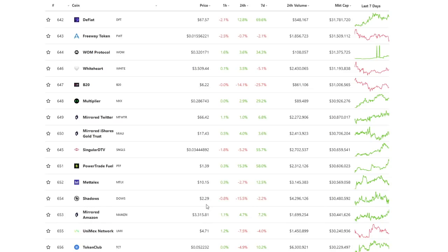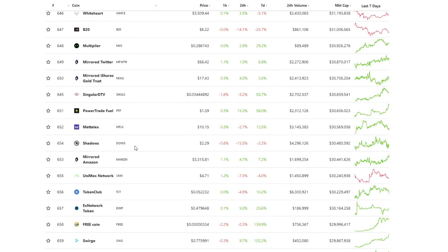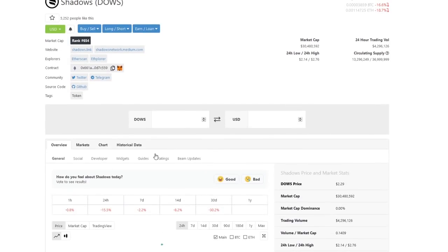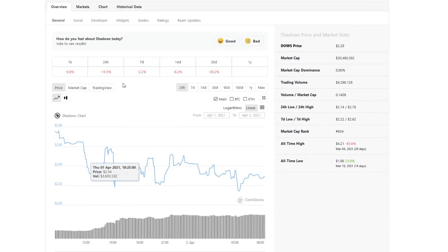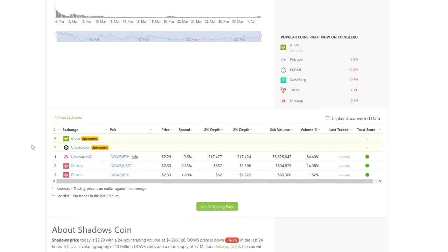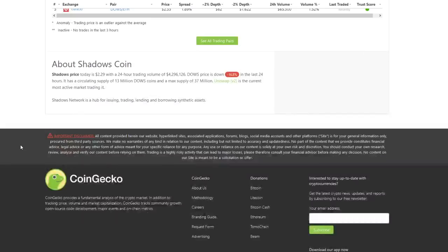So let's take a look at Shadows, because I'm looking at this price chart and it's looking like one of those that maybe have a very good potential to buy in very low. Like we see here, we see a 30% decrease in the last 30 days. We go to the 30-day chart. We're seeing a pretty good looking chart for 232 right now, and it was at that 353. Let's see if there's any potential behind this one, and if there is, it's actually at a very good entry point. We see that Uniswap right now is definitely one of the exchanges you can buy it on.